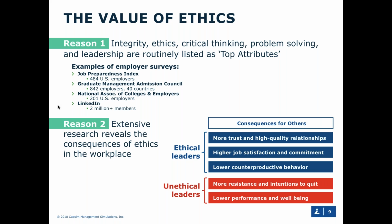And so if we really step back and think about this, these sorts of ethical decision-making related skills link not only to the immediate employability of our students in the short term, but as well as their long-term promotability as they progress throughout their careers.